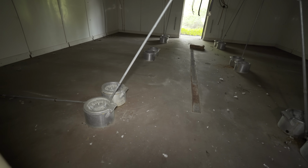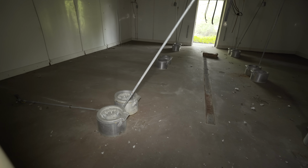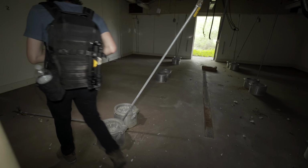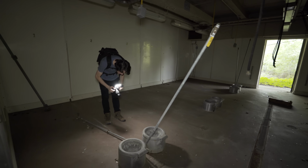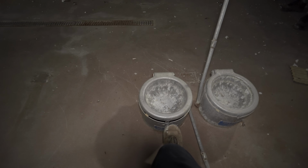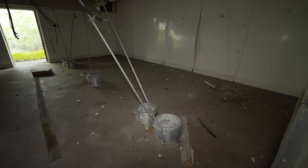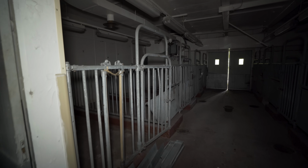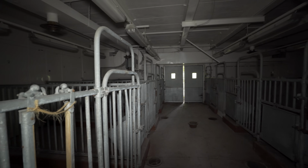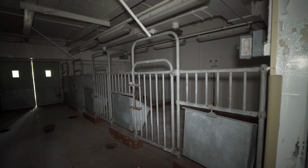Do you think those things on the floor would have been drinking water? I don't know. Looks like they have a flap on it. Yeah. This one's a little open. It says Nielsen Livestock Waterer. Automatic livestock water. There you go. So yeah, they would have been keeping cows in here. More pens. The bins where they have feed too.